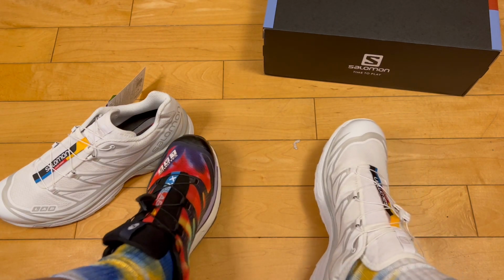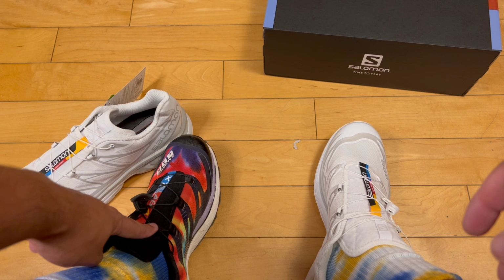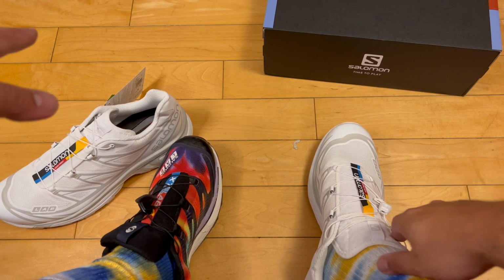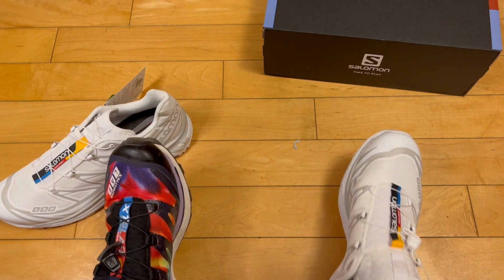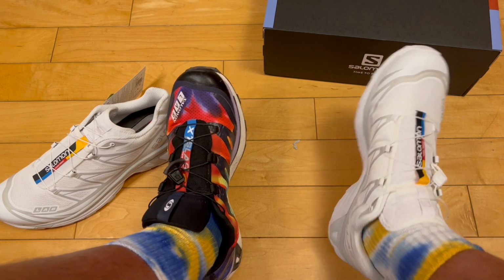So, a slight difference is in size, I will say. I got these in an 11.5. I don't know if I got them because they were on sale or not, but these in 11.5 and these in a size 12. So that will be one thing eventually, one day when I make a wear review on both of these, I can tell you. Obviously, I have them on foot right now as a little try-on, so I'll give you the differences in those.